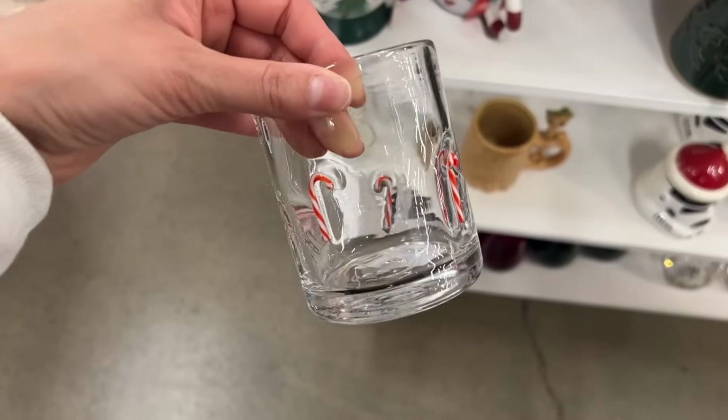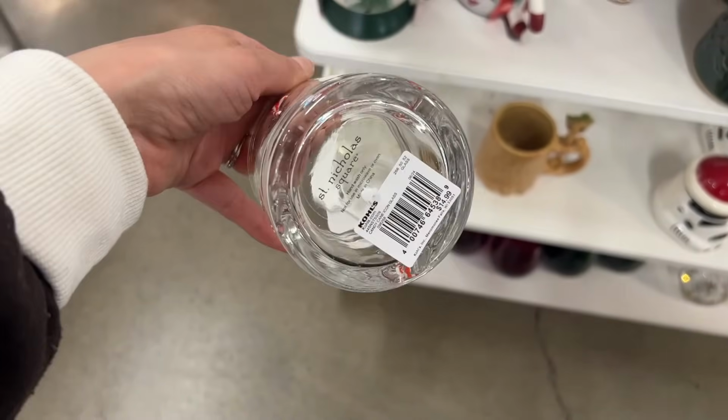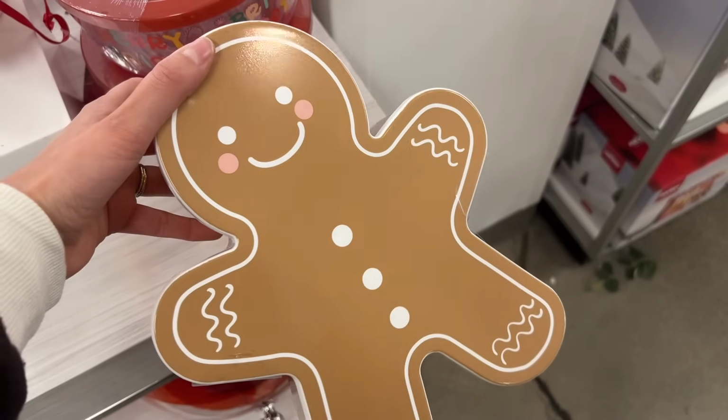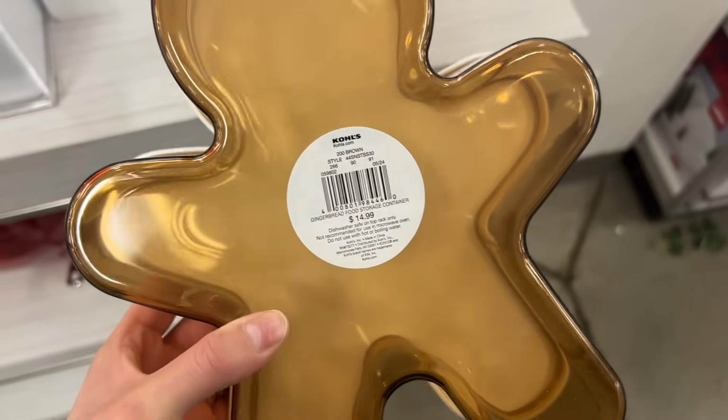This was a total look for less on the Anthropologie glasses that they have. I absolutely love the Anthropologie glasses, but they are really expensive, so this was a great option.